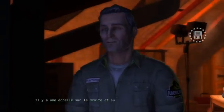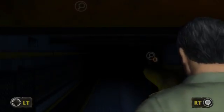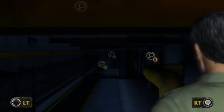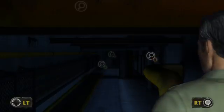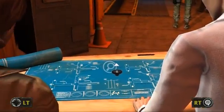There's a ladder on the right, and on the far wall at the end. Sur la droite et sur la main, tout au bout. It looks like the corridor ends in a T intersection. Intersection. Est-ce tous les trois en T?